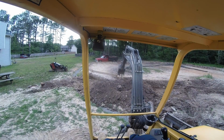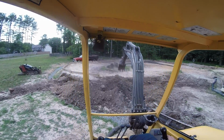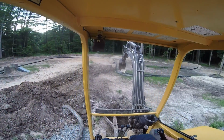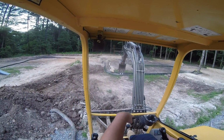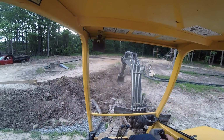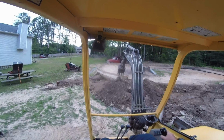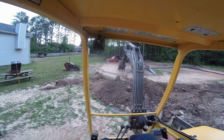All right. We are back in the tractor. We're going to give it a shot at moving this berm right here so I can get in and out of here a little easier. It's got to get moved anyway. Just putting this over here for some spare dirt so we can do that berm over there.